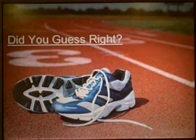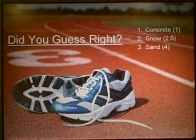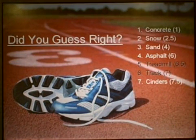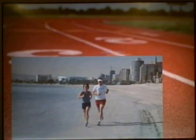Did you guess right? Concrete is the worst, then snow, then sand, then asphalt, then a treadmill, then a track, then cinders, and finally getting a little better, dirt, and wood chips is even better, and the best to run on for you is grass.